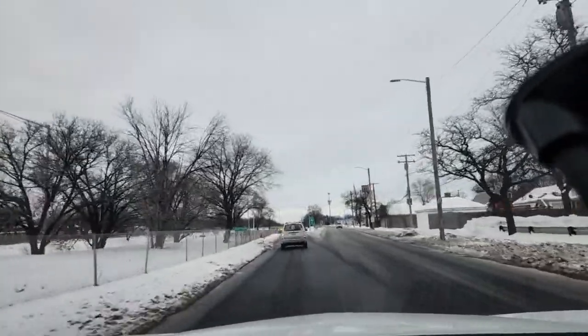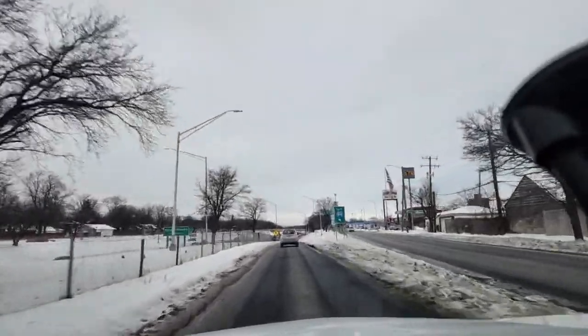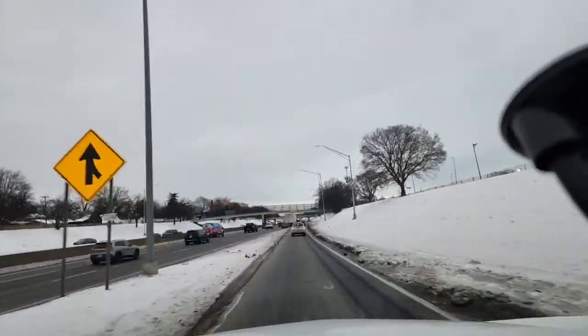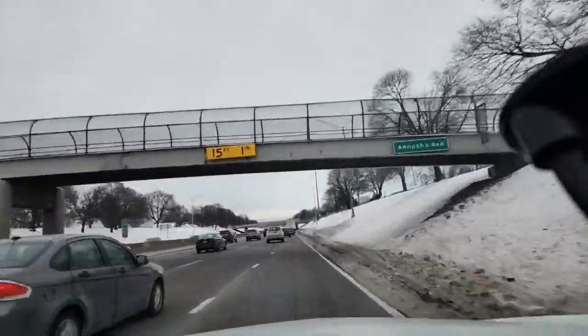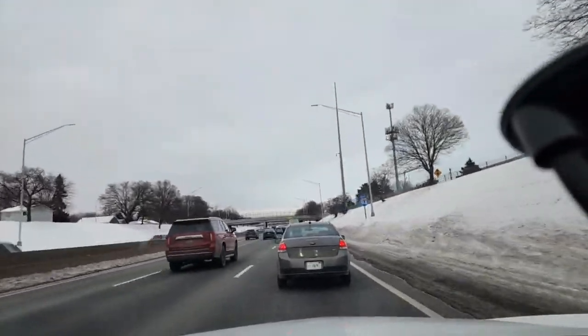Okay, here we go. This is the entry ramp. There's an entry ramp and an exit ramp. It's a controlled access. Okay, I'm going to turn on my blinker and then I'm going to get behind this gray car because they have the right of way. It's a pretty good merge, real close, but pretty good.